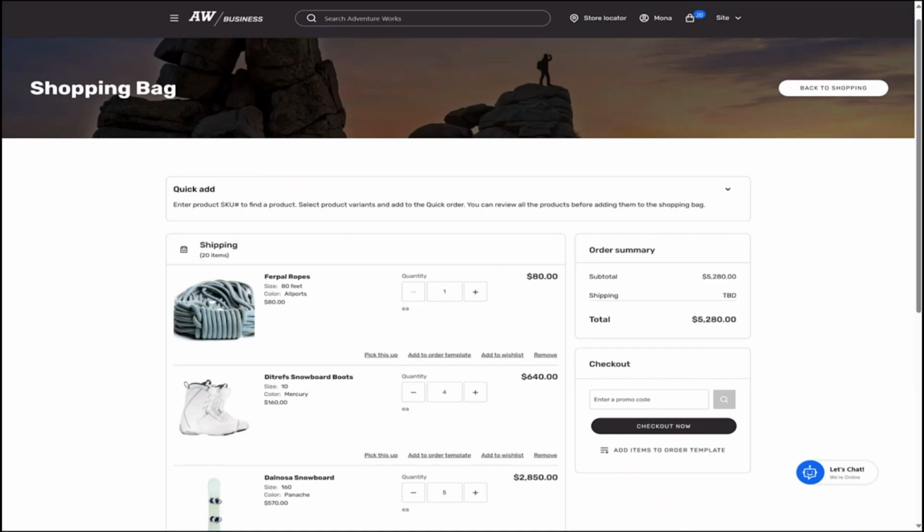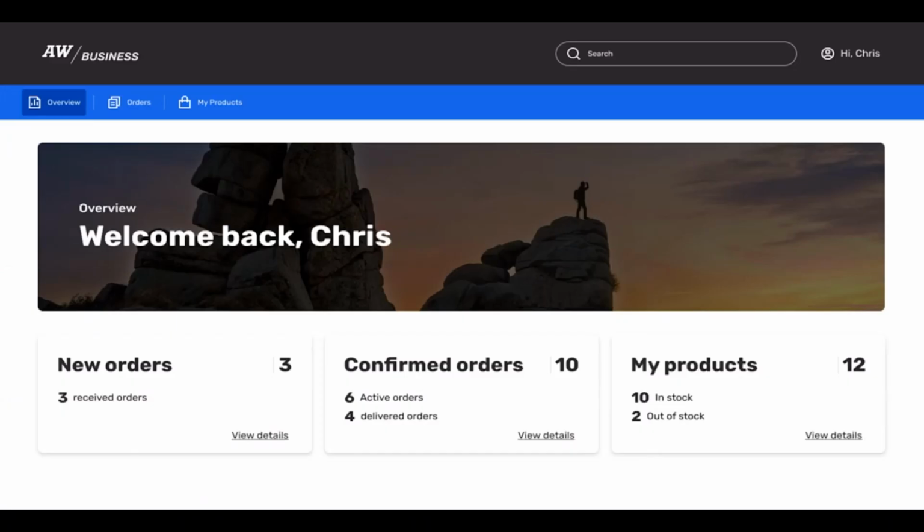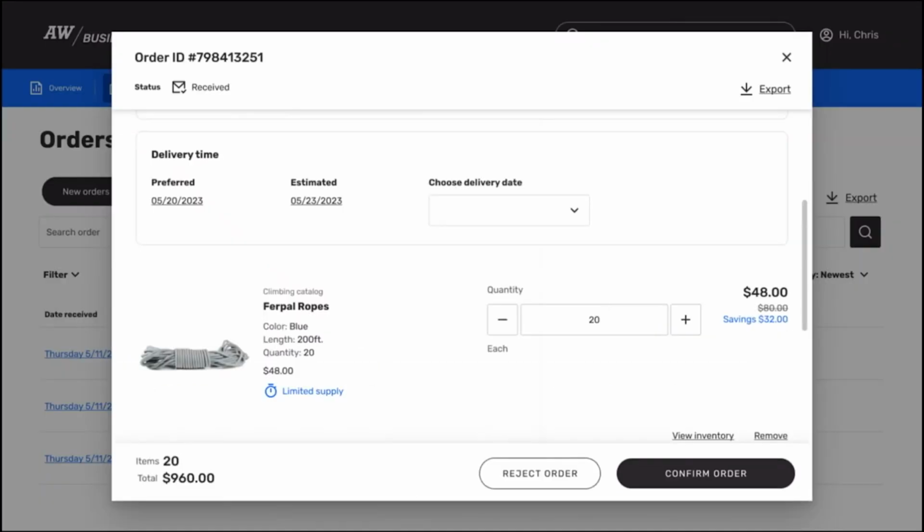Chris is a channel manager at Contoso Distributors who is responsible for managing orders and inventory for their digital store. Chris gets an email about a new order that was assigned from the digital store and signs in on the B2B dashboard to view the new order that is assigned. Chris verifies his inventory status before deciding if the order can be fulfilled. He confirms the order, which triggers an email to Mona notifying that her order is confirmed.